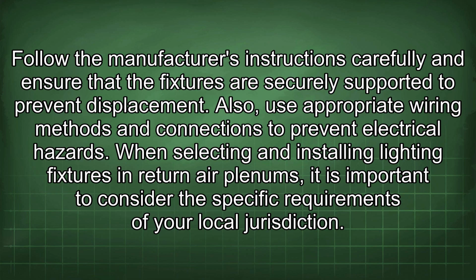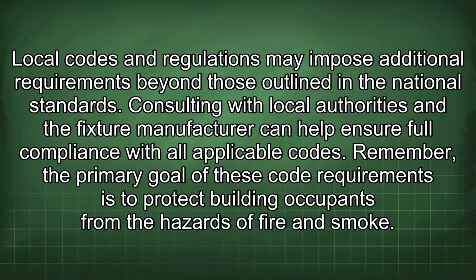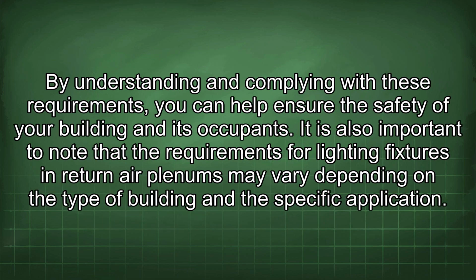When selecting and installing lighting fixtures in return air plenums, it is important to consider the specific requirements of your local jurisdiction. Local codes and regulations may impose additional requirements beyond those outlined in the national standards. Consulting with local authorities and the fixture manufacturer can help ensure full compliance with all applicable codes. Remember, the primary goal of these code requirements is to protect building occupants from the hazards of fire and smoke. By understanding and complying with these requirements, you can help ensure the safety of your building and its occupants.